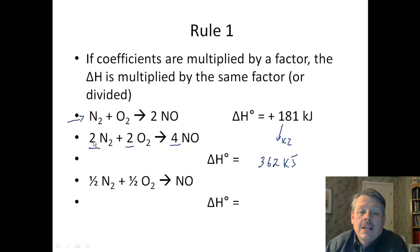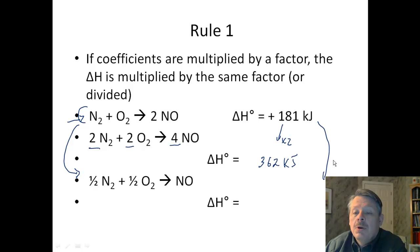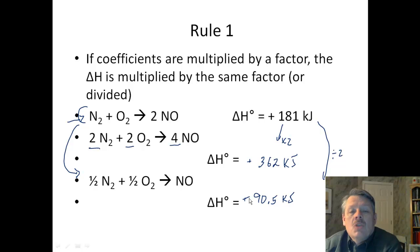Now if I take that same equation that I start with, and instead I divide everything by 2, so I only have half an N2, half an O2, and only one NO, then I have to take this number and divide it by 2. So instead of having 181, I've only got 90.5 kilojoules. Now, of course, these are both positive. Okay? That should make sense. That's pretty easy. That's kind of like we did when we were climbing the mountain.